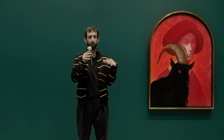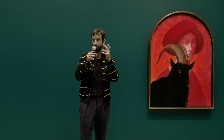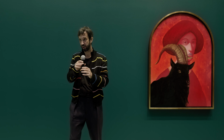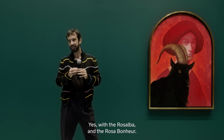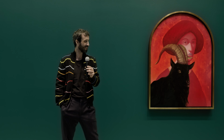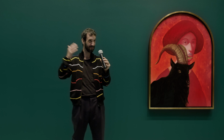So I love art and I love discovering things. When I discovered Rosalba a few years ago, to this day, every time I'm completely in love and passionate about it. Yes, for the Rosalba. Yeah, the two are pink. The two Rosas, yeah, it's funny. Xavier mentioned it's funny, you did the two shows with the two Rosas.